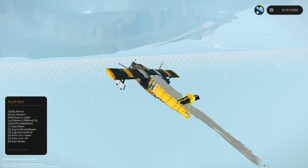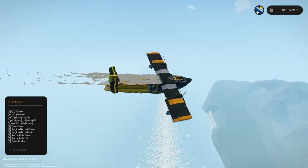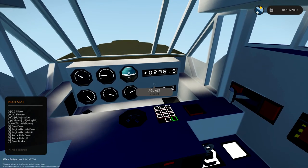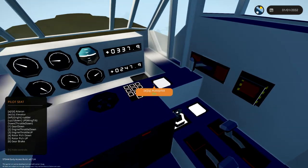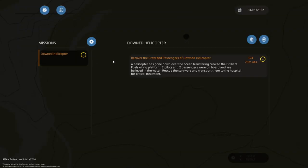Fantastic. Okay, right. There's a tsunami right there. We have actually flown straight over it, and we are okay. We're just fine. Let's do a mission with this thing. Actually, before we set anything, let's go ahead and set an altitude hold. We're going to go for, like, 310. 322, that's fine. There we go. Autopilot. Good. Nice.